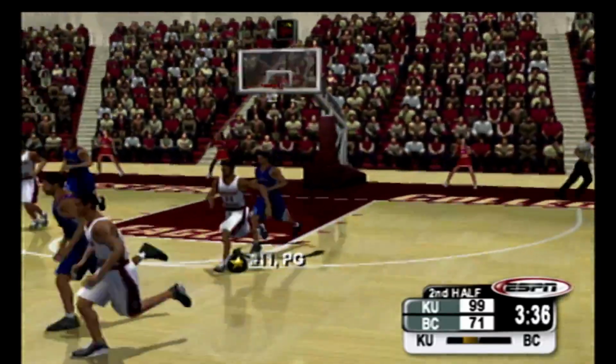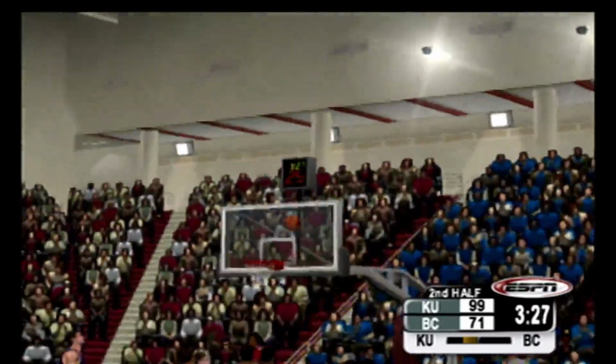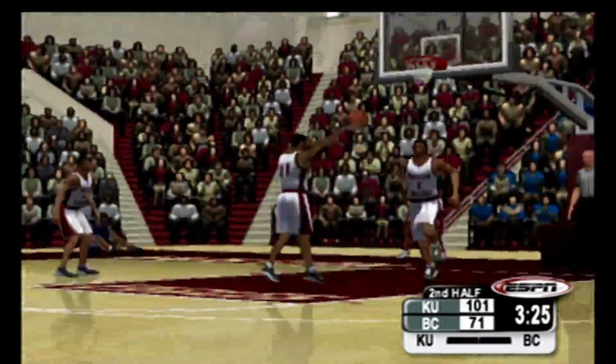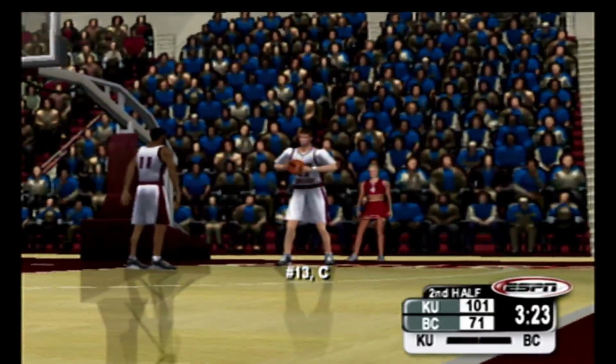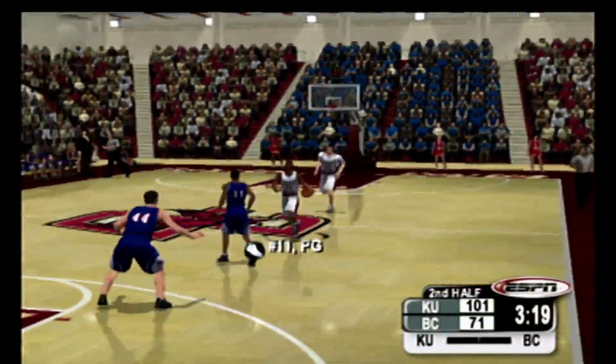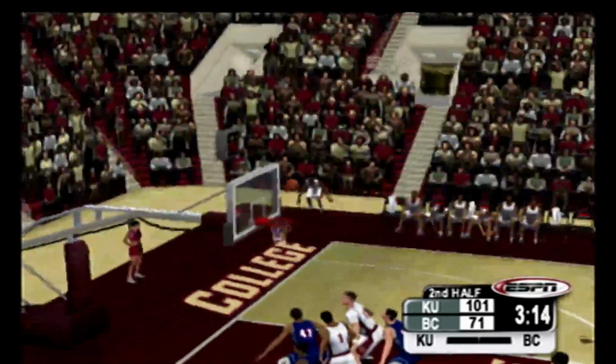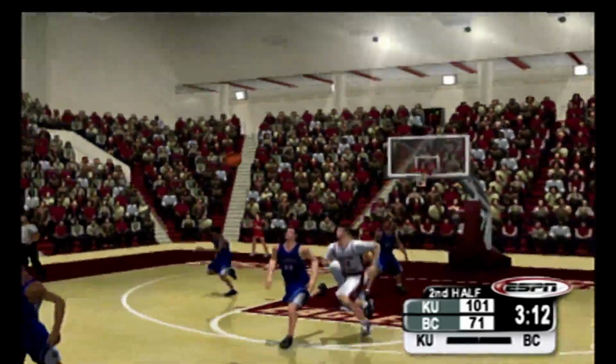Ball. 11 on this trip could get assist number 15. Power stack, turn, 4-5. Puts up the J. 15, a little short on that one, but got the soft rim. Boy, the 360 spin move, the ball handling, protecting the ball, and then finishing it off with the score. No way you can teach somebody that. That is all instinctive and part of a player's awareness on the court.